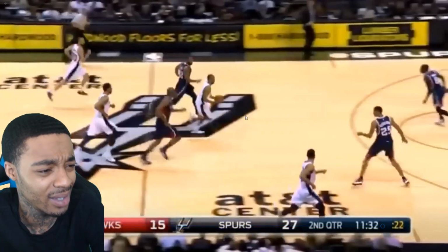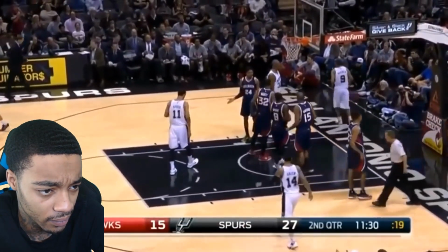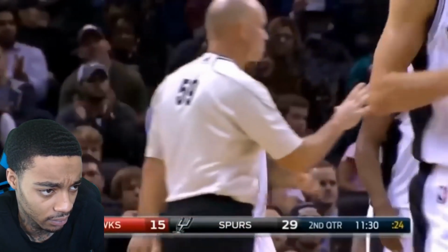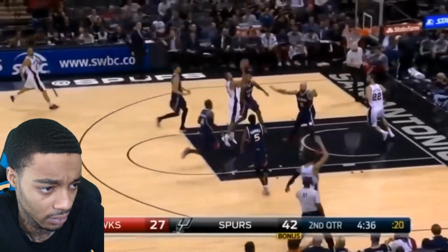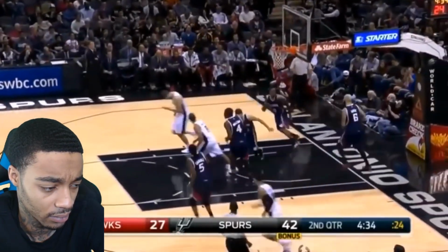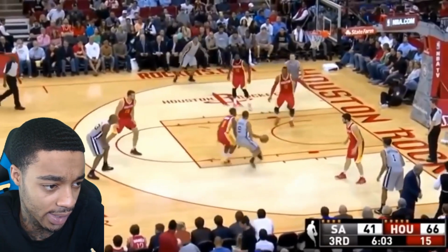Parker usually tries to avoid contact and find ways to score without running into people or jumping over them. That's where the floater came in. It was a way for him to score over taller defenders. Over the years, a ton of point guards started to use the floater as well. Chris Paul, Derrick Rose... No, Chris Paul did it first. Everyone does it now.